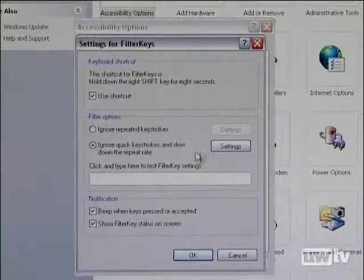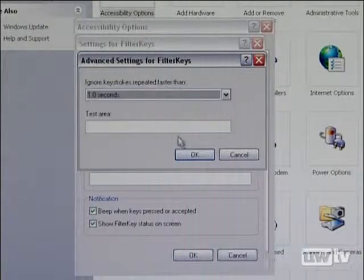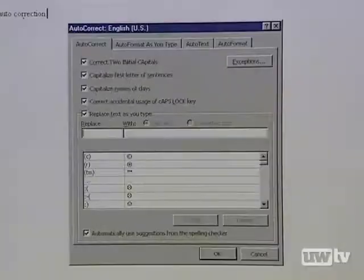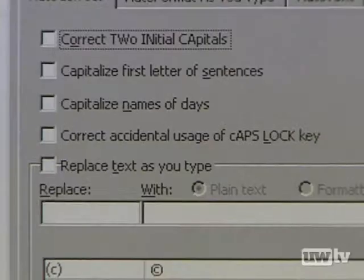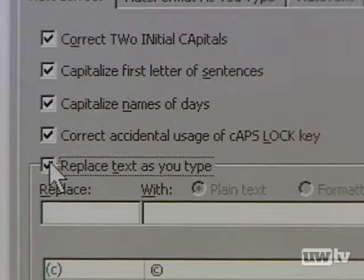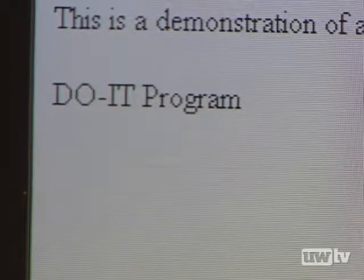Another setting eliminates repeated keystrokes for someone who keeps a key pressed down too long. And features like autocorrect, which is part of Microsoft Word, allow the user to abbreviate long words or even sentences with a brief letter sequence. Once the abbreviations are set, they can make typing faster and more accurate.